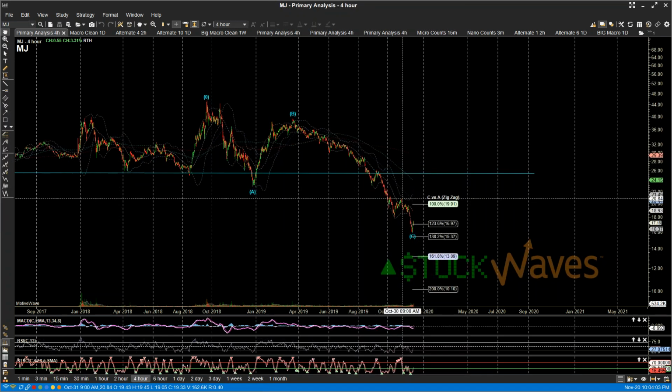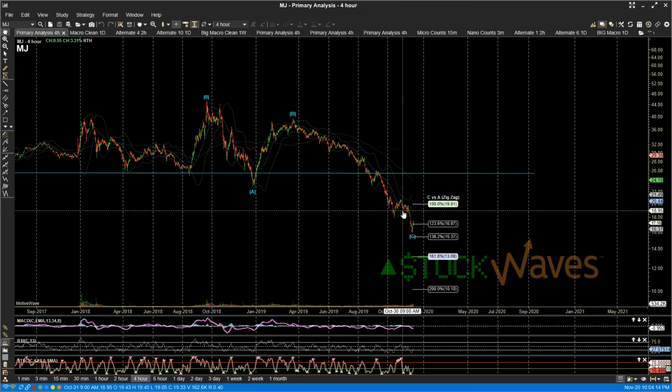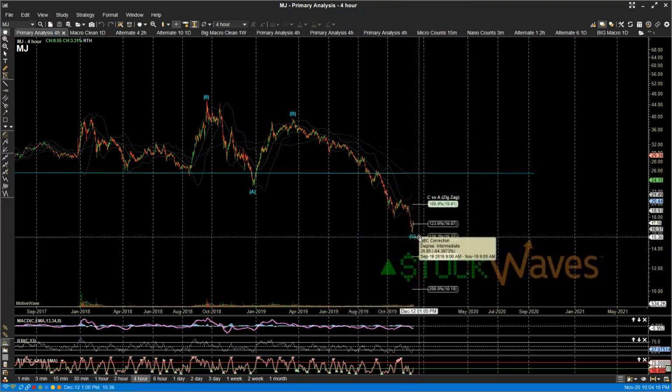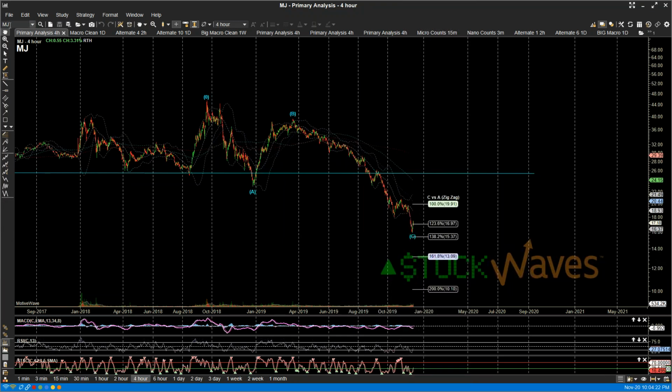If this is a fourth, though, right here, it is possible that the bounce, even though it looks like a strong move off the low, and some of the individual names do look like they're bottoming, which we'll see, but it is possible that this is a 1, 2, 3, 4, and we get a fifth wave down to test the 15 region as the actual 1382.